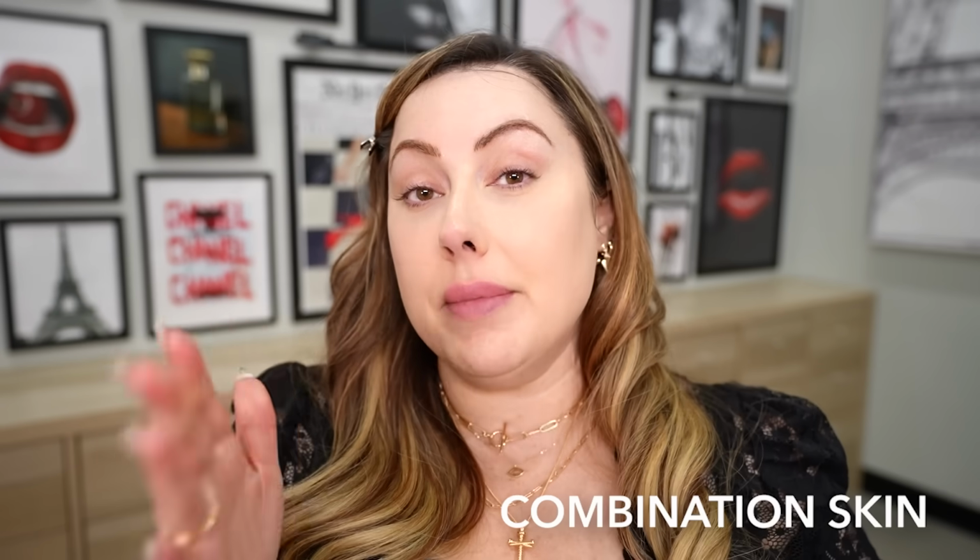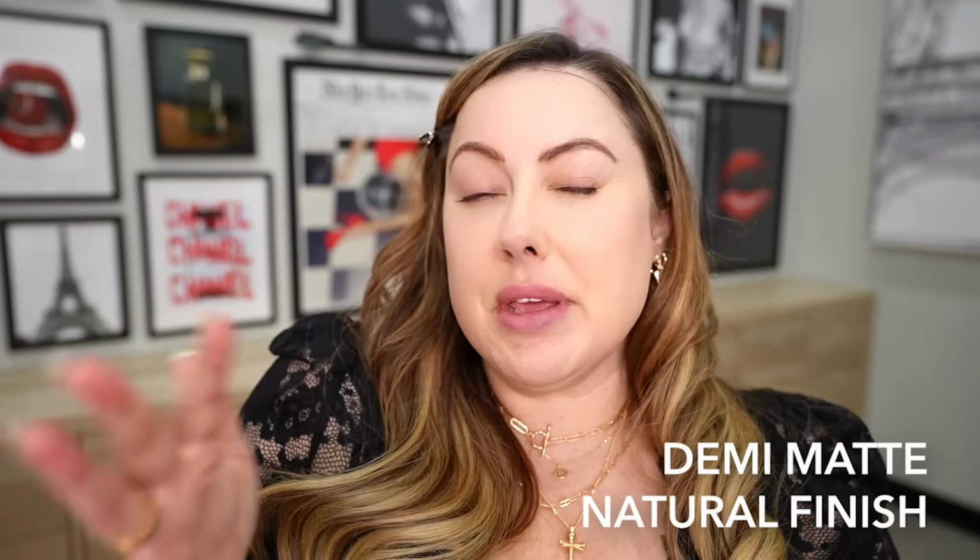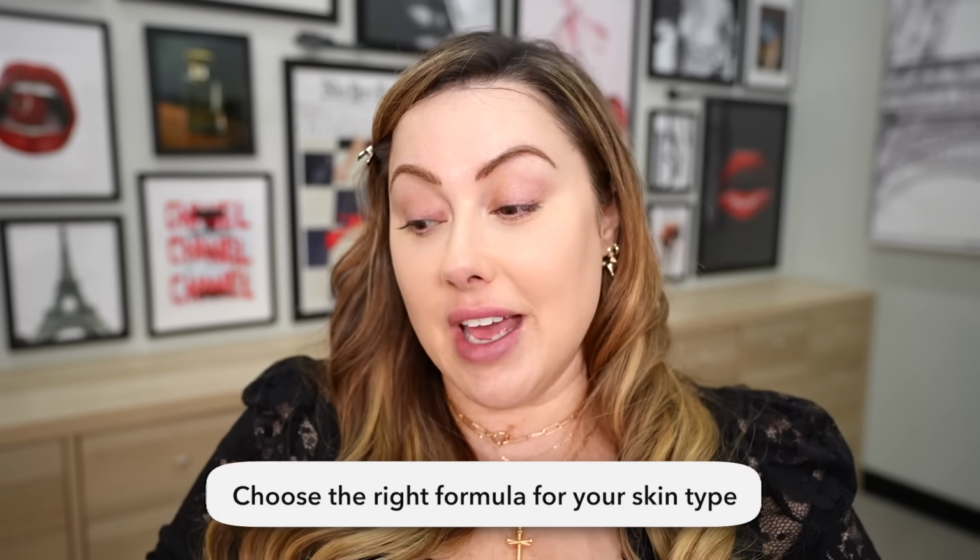And then if you have combination skin and you want a demi matte or natural type of finish, choose the right formula for your skin type. And if it's liquid, always try to get a thin viscosity formula. The reason I say that brushes are so important for applying your foundation, you guys, it can make or break how your foundation is going to apply.